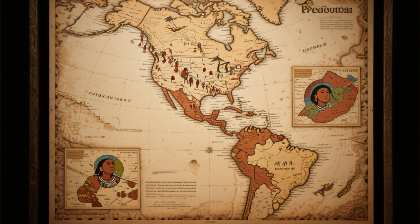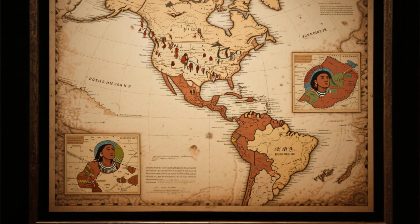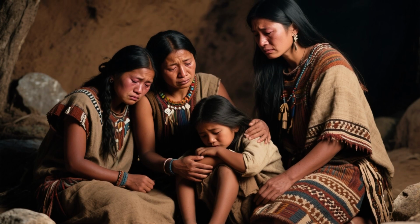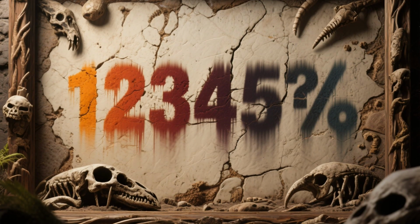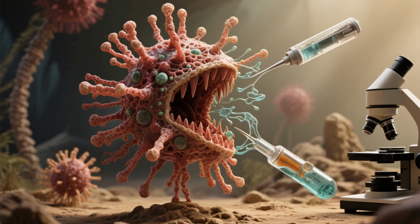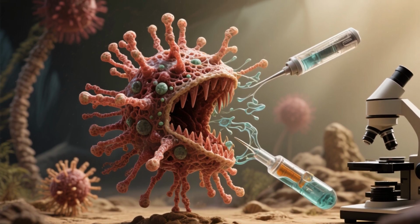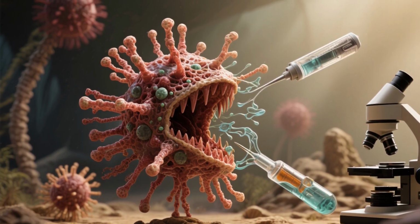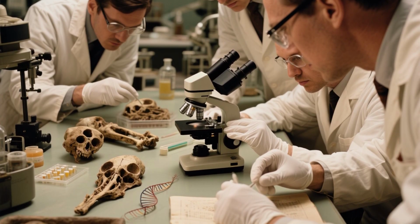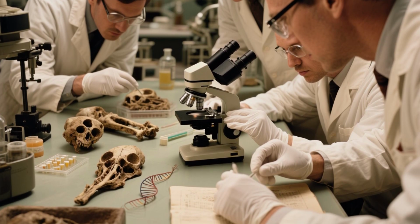Let's move forward in time to the Americas and the catastrophic epidemics that followed European contact. Diseases like smallpox and measles swept through indigenous populations who had no prior immunity. The death toll was staggering, one of the greatest demographic disasters in human history. While the smallpox virus is now eradicated in the wild, studying ancient DNA could potentially give us insights into other viruses from that era. By analyzing the remains of victims, scientists hope to identify the specific strains involved and understand the full scope of the biological catastrophe.